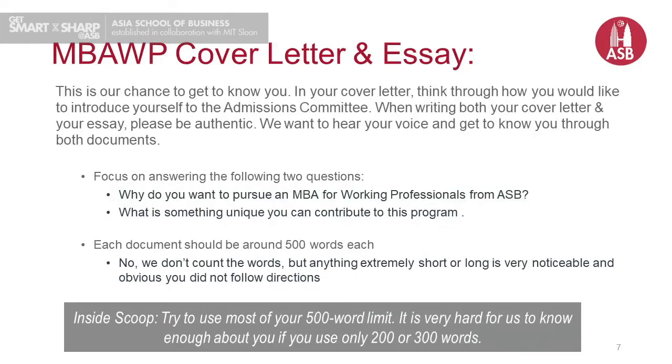MBA for Working Professionals cover letter and essay. This is one key area where the admissions committee gets to know you better. As you start to write these, please be authentic as we want to get to know you throughout both documents. A word of advice: I've seen applicants submit essays that are only 200 words in length. I strongly recommend you use most of your 500 words when sharing your story. While I realize some candidates are more introvert than others, a very short cover letter and essay are not as effective at conveying your story and sharing who you really are.